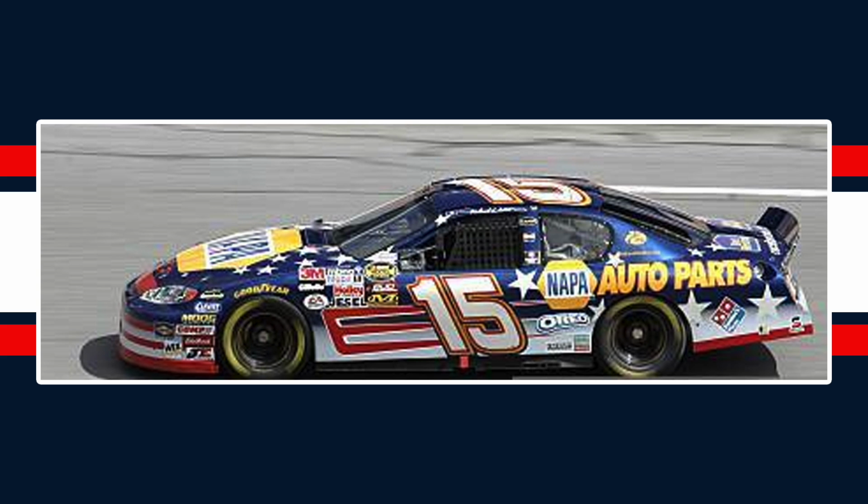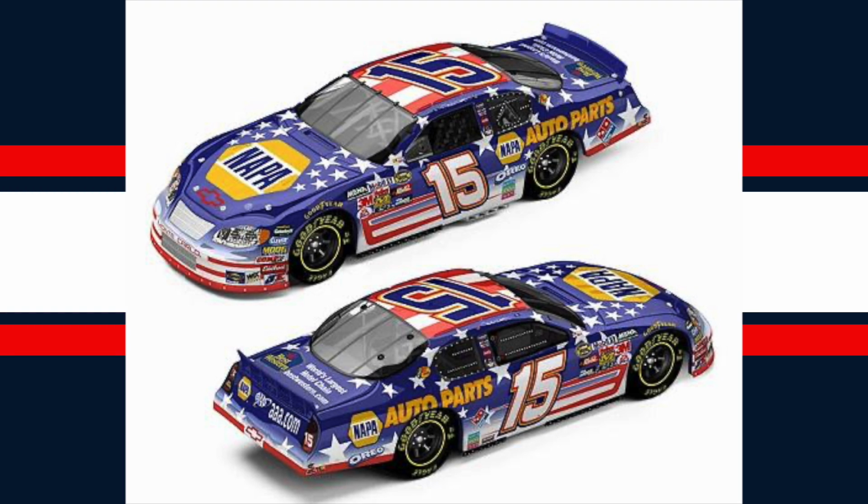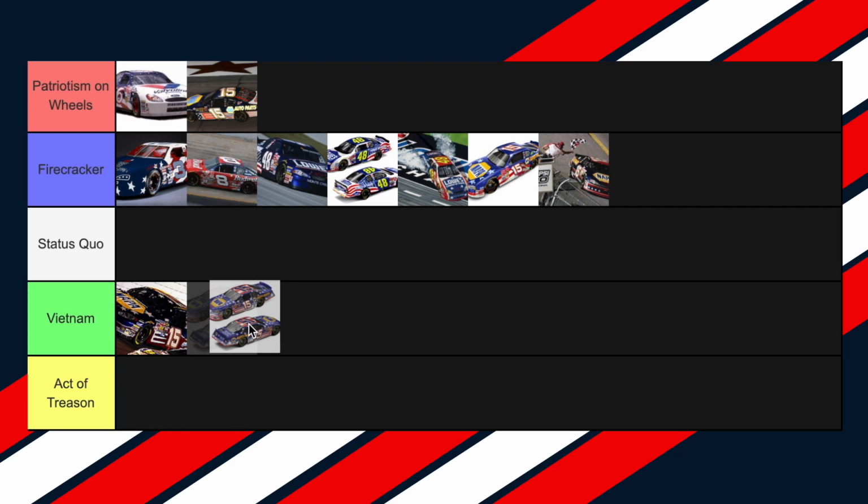And then you had the 2005 scheme, which was pretty much the 2003 car with a gradient. And then the roof. The original roof on this car looked bad. Now ultimately they changed it for the race, but I felt like this was just another car that just didn't look very good. Unfortunately, I've got to place both of these in the Vietnam category.